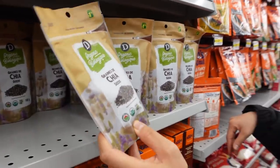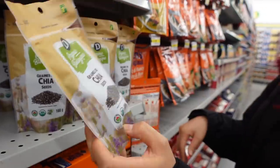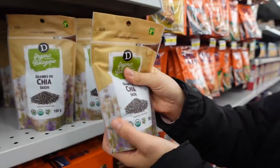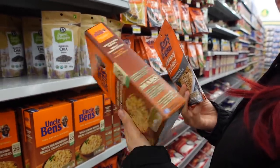You guys, there's also chia seeds. Who knew dollar store was bougie? There's chia seeds at the dollar store, only $1.75. It's a pretty good amount. Chia seeds. I've never used Uncle Ben's.